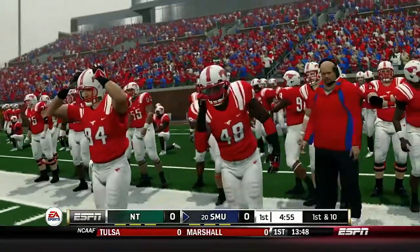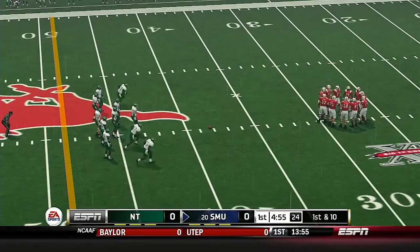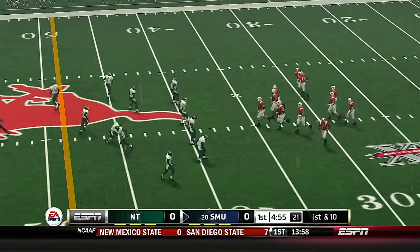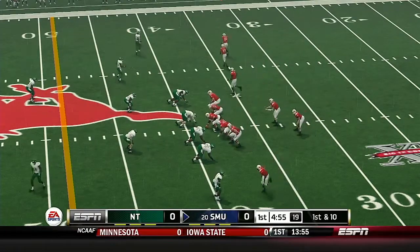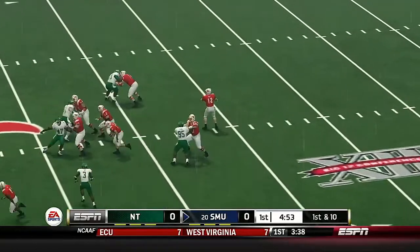Getting ready to take the field in their final home game in their career. And the final games always have an extra emotional element in them. We'll see if they can channel that emotion and turn it into a victory. So let's see what the offense can do as they come out onto the field. They'll spread the field with five wide.